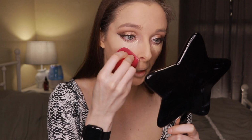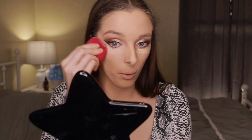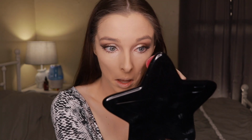Oh, it's blending very nicely. Holy cow! I just looked at myself in the viewfinder and in the mirror. Wow. I think this just converted me. Oh my god, this concealer is so good. This is crazy. I have this in the shade Ivory, and I'm the palest I usually am. I'm Ivory in almost every single shade of makeup. Wow, it really does cover everything.